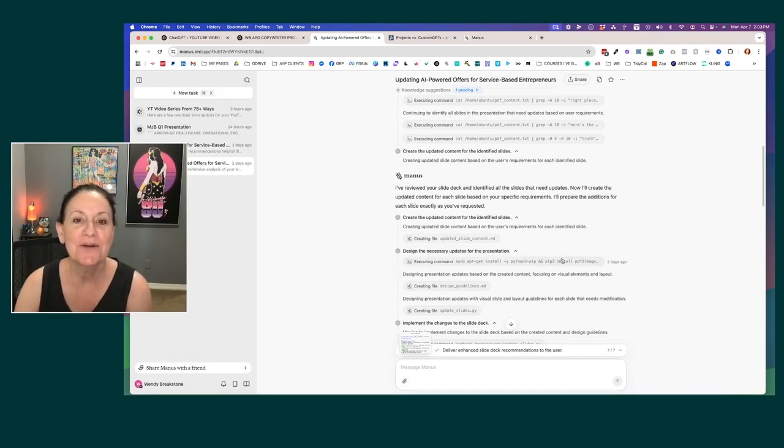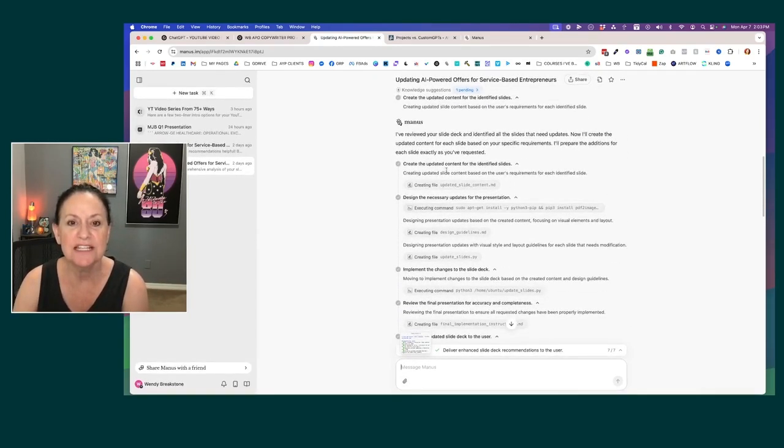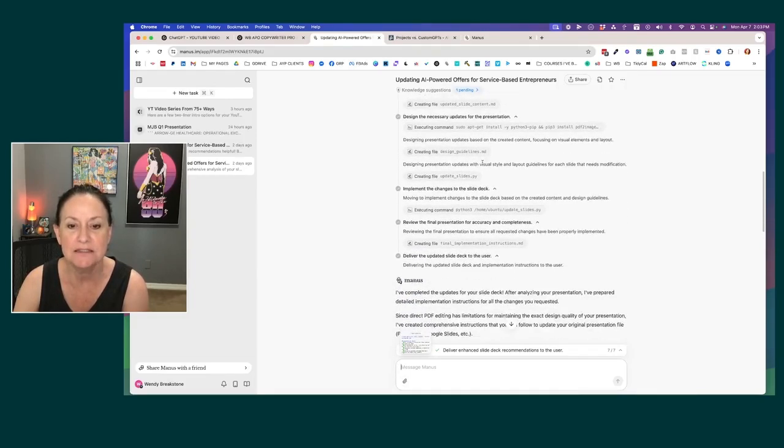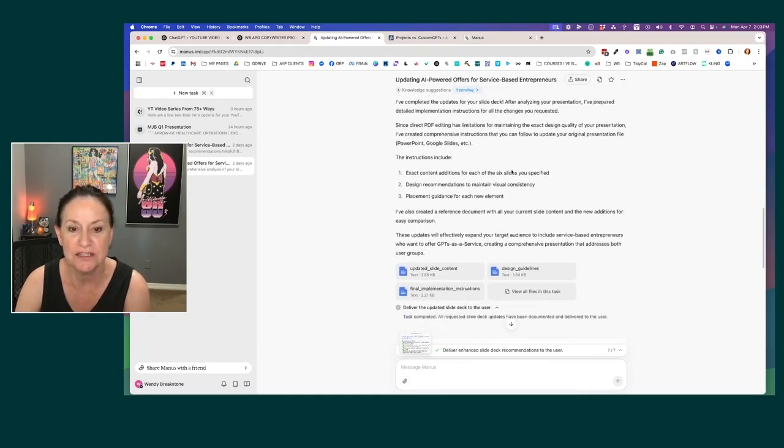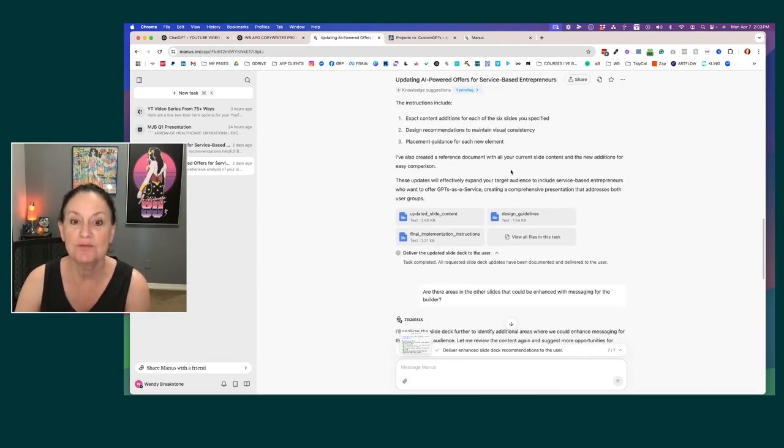Okay, so it says that it's reviewed it, it's looked at all of it, and now it's going to create the content. So now you can see it started to update some of the slides. I've completed the updates. After analyzing your presentation, I prepared detailed implementation instructions. So now this is what's really cool. It's created 4 documents for me to review: the updated slides, the design guidelines, final implementation instructions.